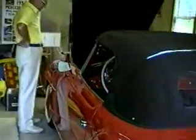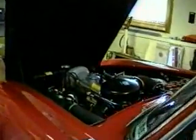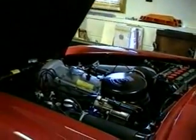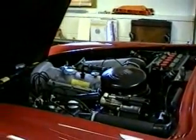And there's Bowen standing there looking at the engine. That's a nice job on that engine. Yeah, there's the engine. Looks like brand new. Yeah, brand new car. We did a lot of work on that. We had a lot of fun though.